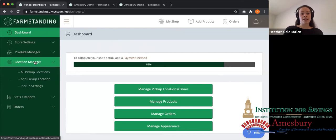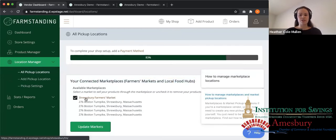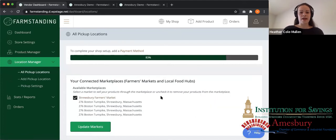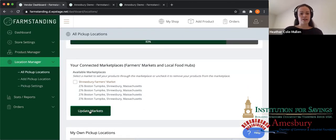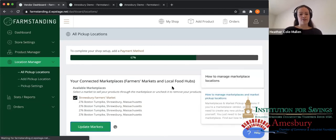So in your location manager, you can go to all pickup locations, and this is where it's going to show connected marketplaces. So the Amesbury Marketplace is going to show here once you've been added. And if you ever need to take a week off, you want to remove your products from the marketplace temporarily because you're not going to be able to fulfill them that week, you know, you're going on vacation, you can just unclick and then update, and it's going to remove all your products from the marketplace. When you're done and you come back, you just click again and you'll add yourself back to the market.